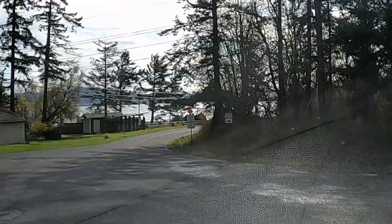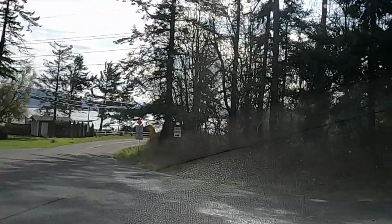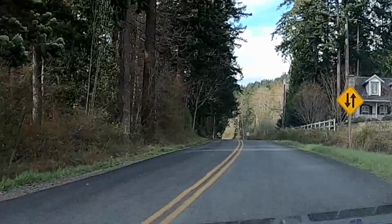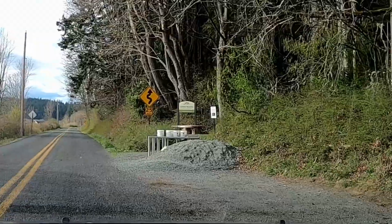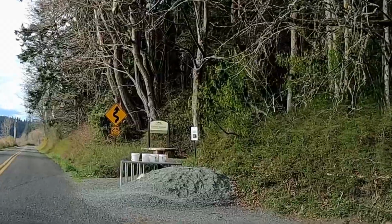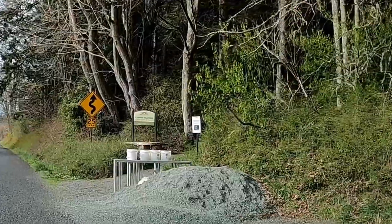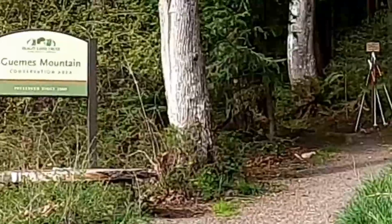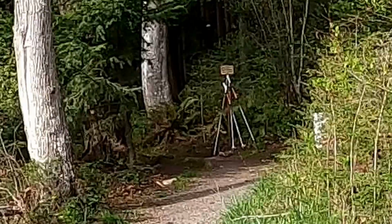I'll save the shore road drive for another day. Today we'll see the island's interior lowland. This is the trailhead for a nice hike to the top of the mountain owned by a land trust. This pile of gravel and buckets are for hikers to volunteer to carry up some to maintain the trail. There are also hiking poles to borrow.